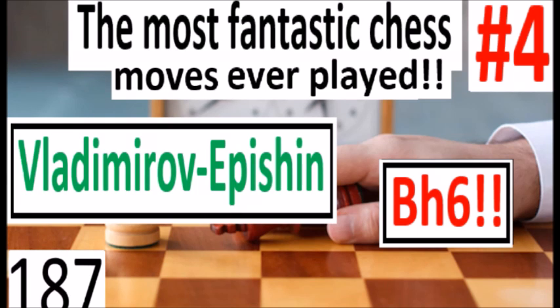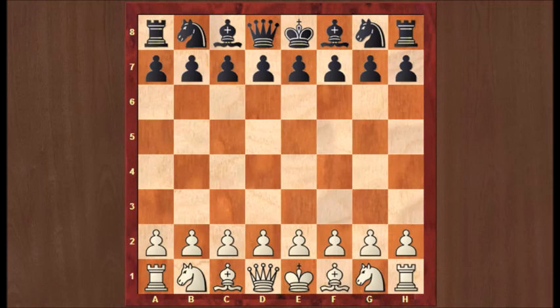moves ever played. This one is from the Aksamov Memorial in 1987. White was Yevgeny Vladimirov, black was Epishin, two grandmasters, although Epishin might not have been a grandmaster just yet. Let's look at the game.